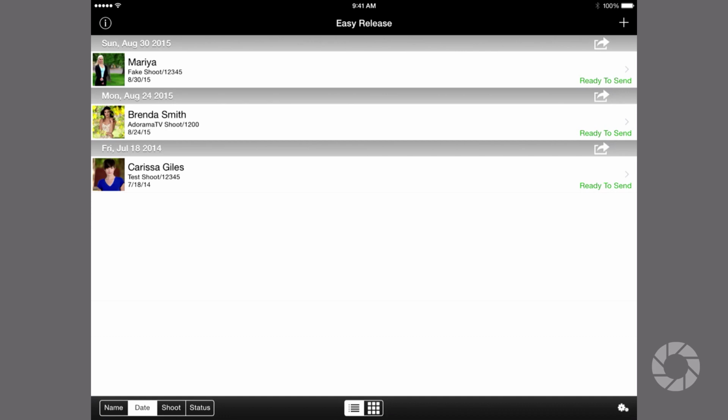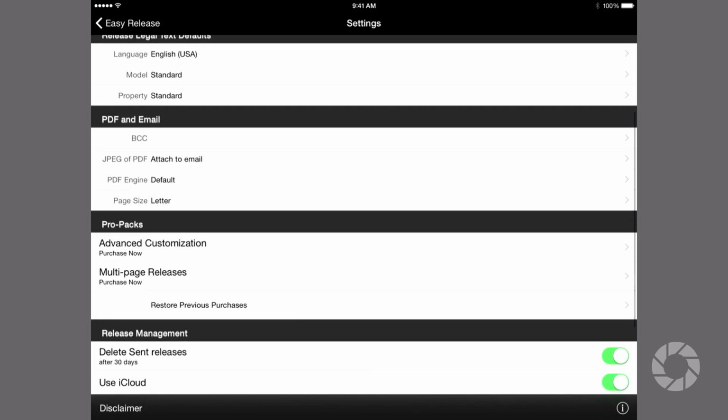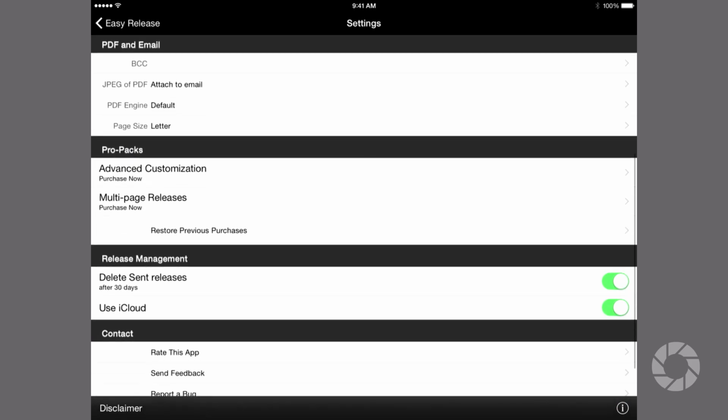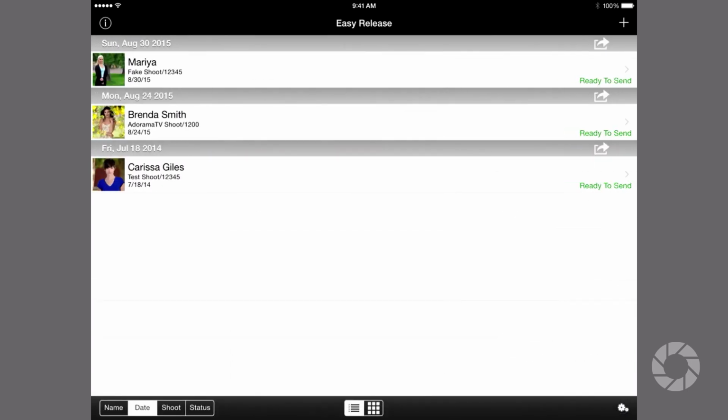Now before I go into all the things this does, let me just say that you can customize this with branding for your PDF header, your photographer's name, where the email is going to be used. You can use Pro Packs to do some advanced customization and multi-page releases. You can use iCloud. There's all kinds of things you can do. You can customize the legal content to this. And so let me show you, once you've done all that, how easy it is to create a model release.